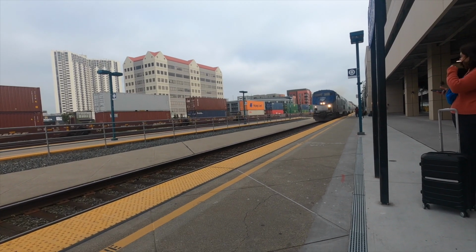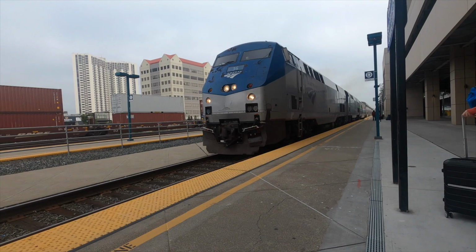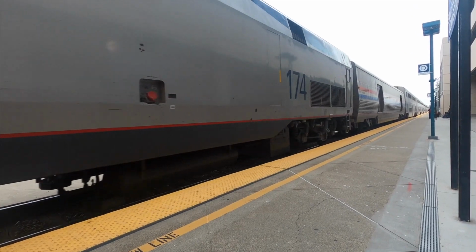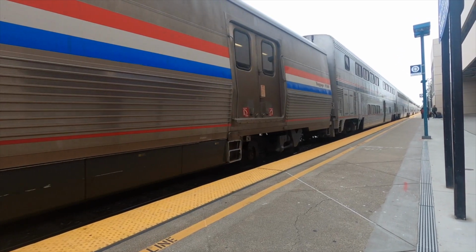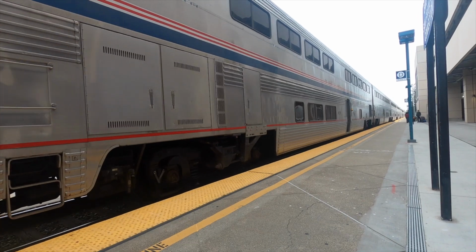Today's train is pulled by two General Electric P42 diesel-electric locomotives. The Coast Starlight runs on a fleet of Superliner cars, which are double-decker cars built in the 1900s. These cars were built in two rounds. The first batch, Superliner 1 cars, were built by Pullman, and the second batch, Superliner 2 cars, by Bombardier.